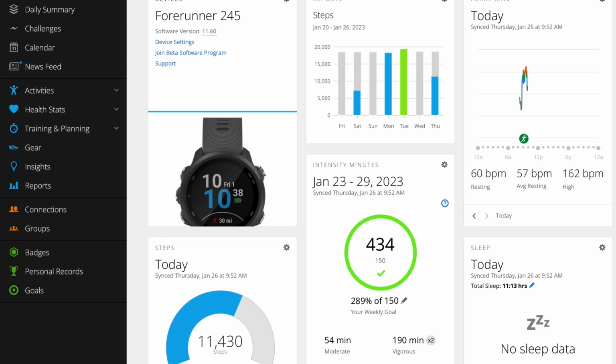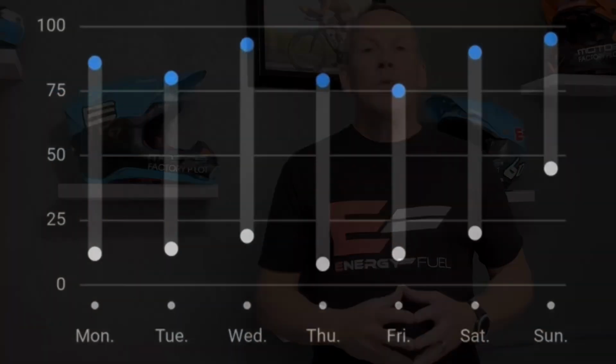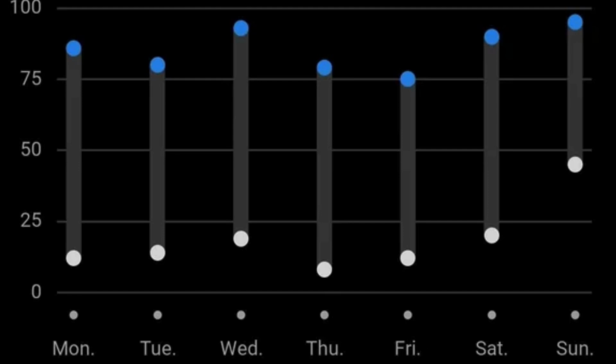I'm a big fan of the Garmin Dashboard and its capabilities, particularly with the biofeedback indicators that it gives you, not only on the work side, but on the recovery side. When you open up your Garmin Dashboard, I hope you do this on a daily basis, I always want you to start by looking at body battery.